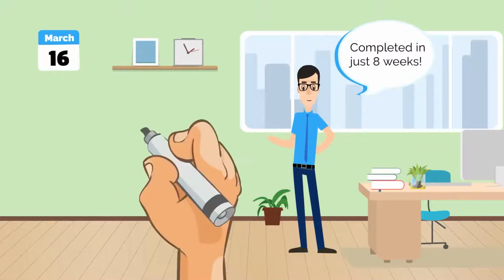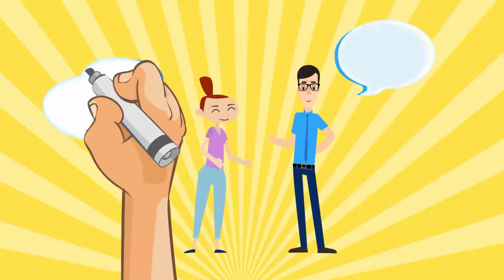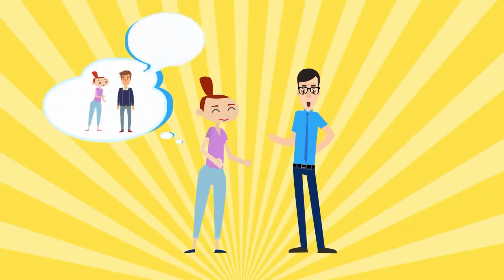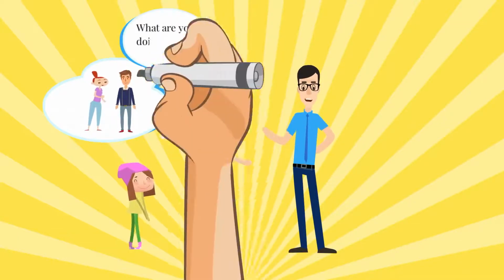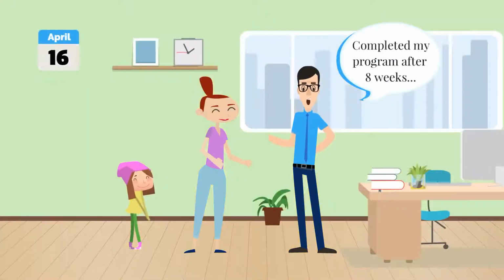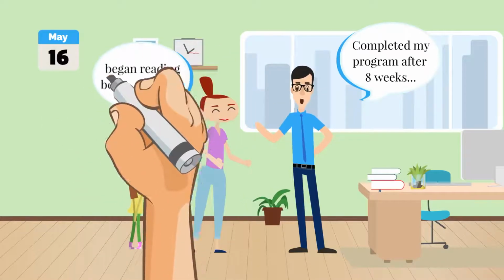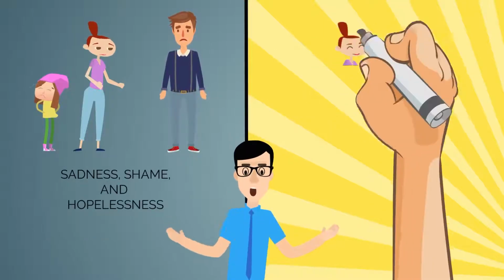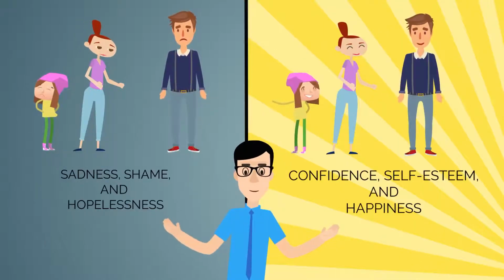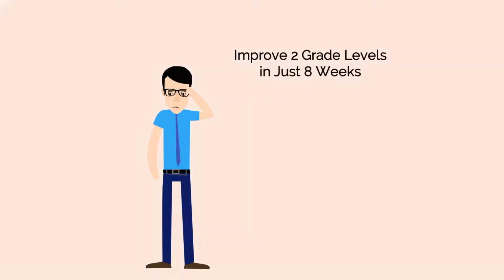During one class, about 4 weeks into our lessons, Sally's mom was beaming with pride and happiness, and she told me excitedly that Sally's teacher had commented on the amazing improvement in Sally's reading ability and asked what she was doing outside of class. When we completed my program after 8 weeks, Sally had advanced 2 grade levels and even began reading beginner novels. Sadness, shame, and hopelessness had given way to confidence, self-esteem, and happiness. You might wonder, how am I able to take a grade 2 student that could barely read and help her improve 2 grade levels in just 8 weeks?